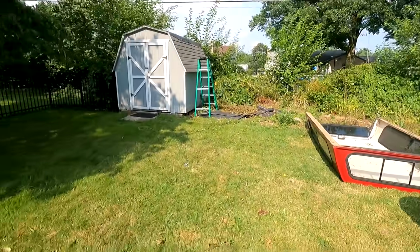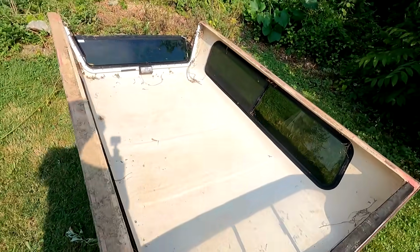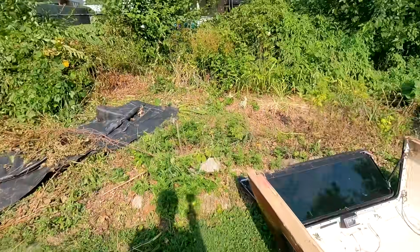Successful day today. Came home and we're trying to tackle the backyard. I still have the Dakota cap back here. If anyone wants this, I need to get rid of this so bad. It's in perfect condition. It's like a Leer. Don't have dimensions on it. It's whatever the dimensions would be for a long bed '92 Dodge Dakota.